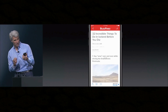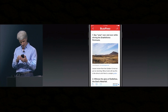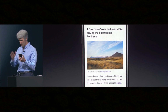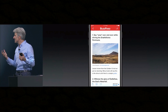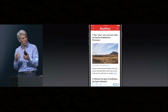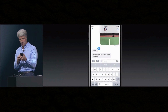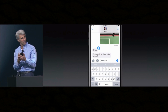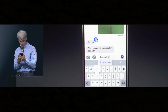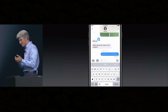And if I tap into a particular article, we can see it mentions certain locations in Iceland. I think this one is called Snæfellsnes. I hope it's okay with anyone who speaks Icelandic. But what's great is now Siri is learning this vocabulary, knows it might be something I'm going to use in my communication in the future. So when I go into messages and start typing a message, and let's say I start typing Reykjavik, well, check it out. It learns that Reykjavik is probably a word I might type. And what about, there it is, Snæfellsnes. Pretty awesome.